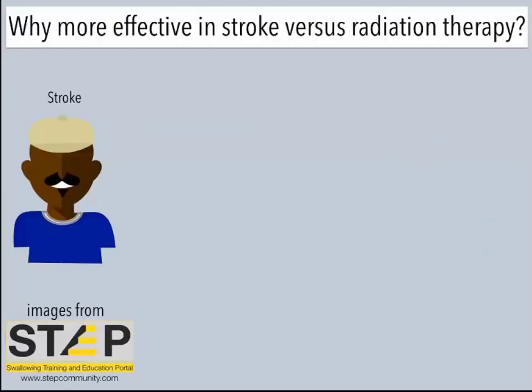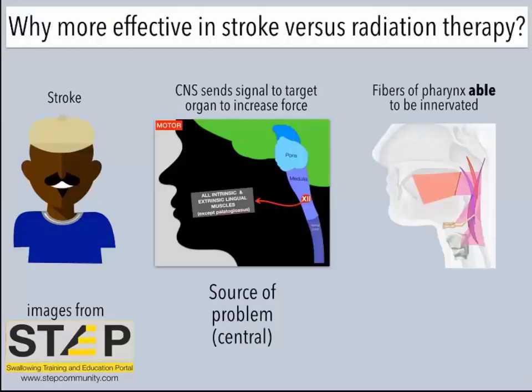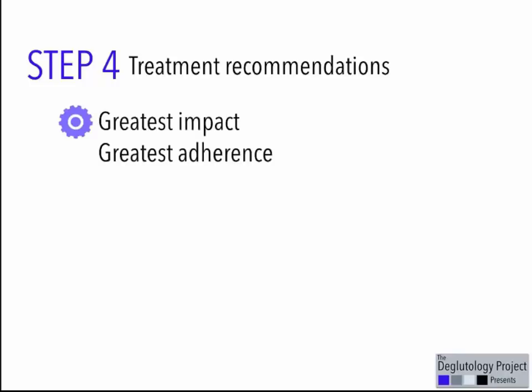Conversely, in patient number 2 who had a stroke, the central nervous system was impacted. Still, the central nervous system was capable of sending signals to the pharynx to modulate its behavior. So finally, step 4 is to consider treatment recommendations. So the goal should be to achieve the greatest impact and to have the greatest possible patient adherence to the plan. This means that clinicians must have a continued dialogue with the patient where the recommendations are explained and patient concerns and preferences are truly considered.